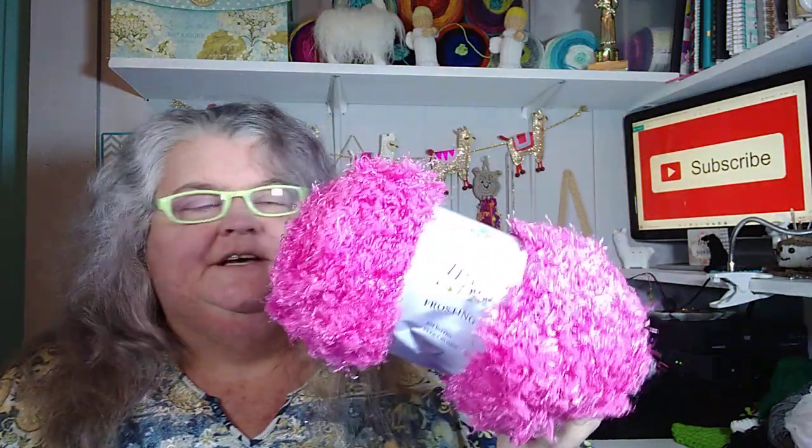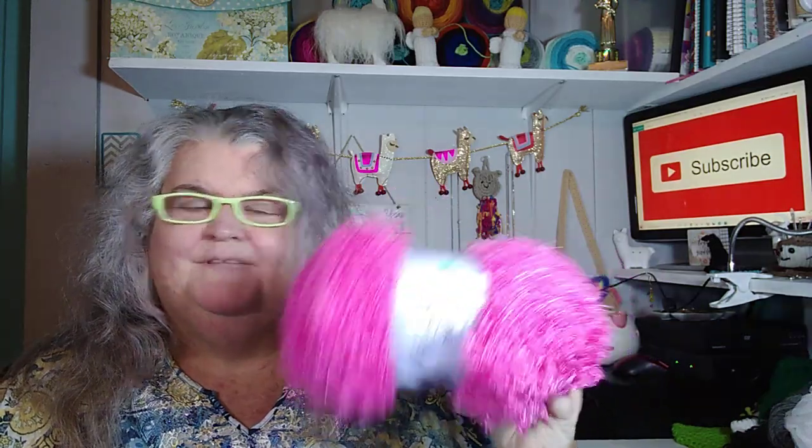And again, this is 104 yards. So, yeah, I might make a baby blanket and a baby dress or some kind of baby outfits and trim around the edges with that. I don't know.